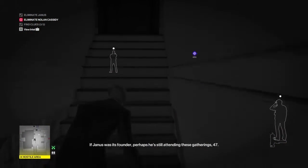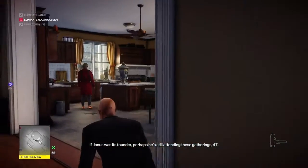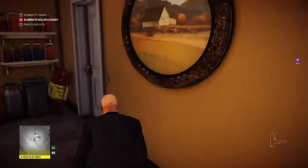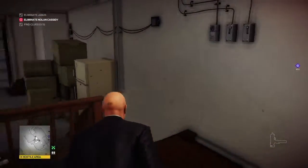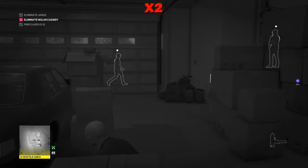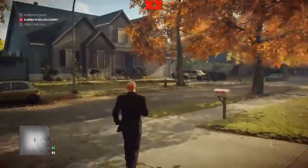So that's all three of our clues now collected. The only thing left to do now is escape without Janus's bodyguard spotting us, and then go and take out Nolan Cassidy with the ventilation system, or the fumigation system, I believe it is. It's more fumigation than ventilation. So once again, we're just waiting for this patrolling guy to move out of the way so we can exit.